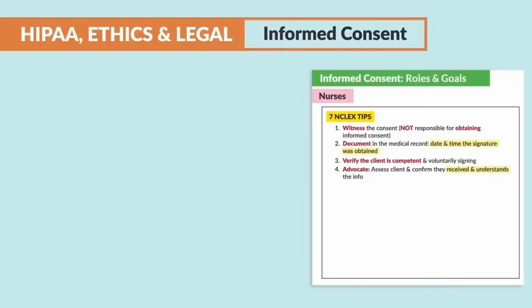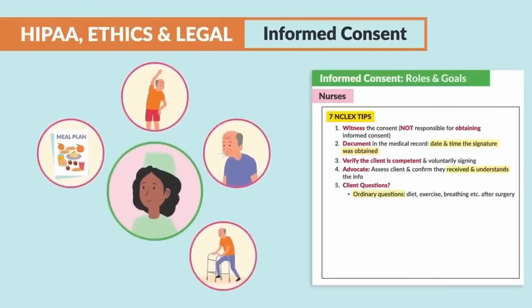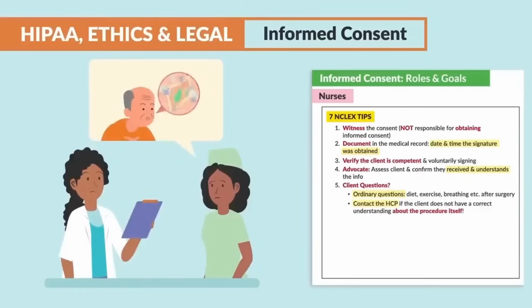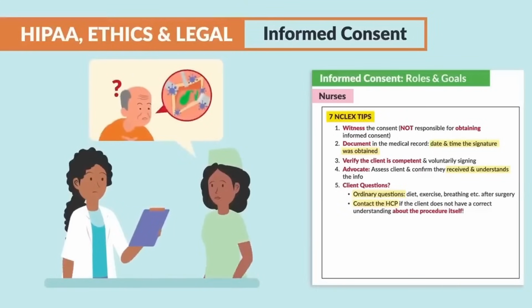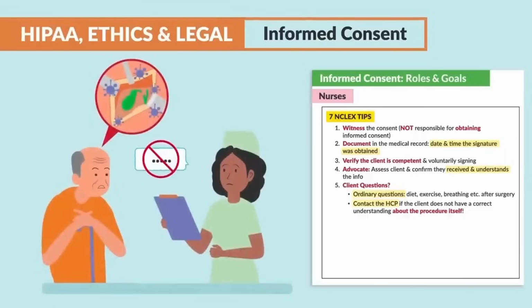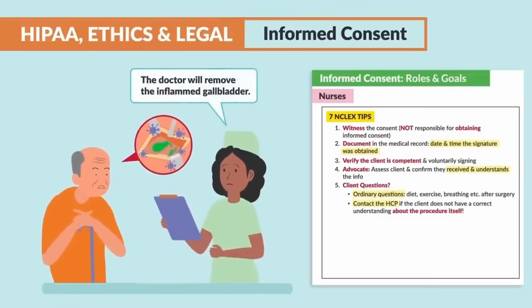Now, moving on to number 5, what about client questions? So ordinary questions like diet, exercise, breathing after surgery, this is general care teaching and can be provided by the nurse, just not specifics about the surgery or the procedure. We always contact the HCP if the client does not have correct understanding about the procedure itself. Be very careful here. We see a lot of students get these wrong. Don't answer new questions directly tied to the surgery. Only assess and confirm understanding.